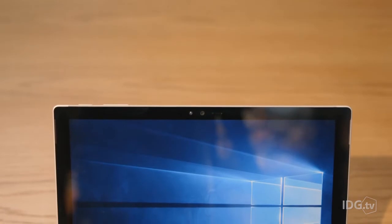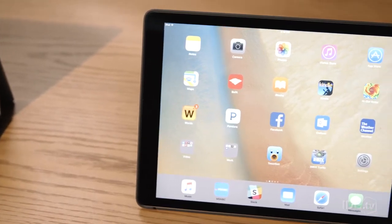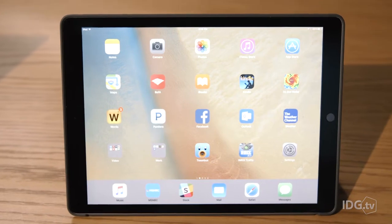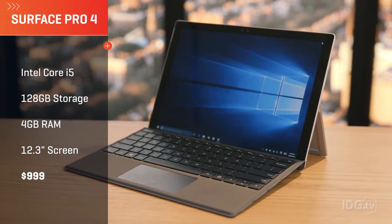Another area where the Surface Pro 4 will suit you better at work is in terms of the operating system. With the Surface Pro 4, you have full Windows 10, so that means you can use desktop apps, as well as web apps, and even whatever apps you can find in the Microsoft App Store. To compare, the iPad Pro is running iOS, so that's the same mobile operating system that you're going to find on your iPhone.